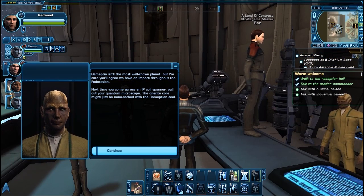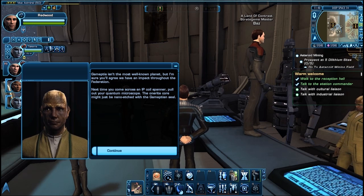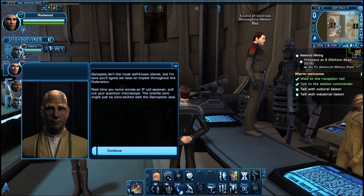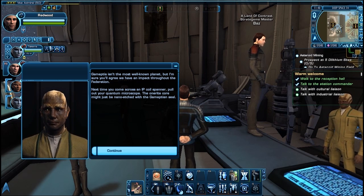Gemeptis isn't the most well-known planet, but I'm sure you'll agree it will have an impact throughout the Federation. Next time you come across an IP core spanner, pull out your quantum microscope. The onerite core might just be nano-etched with a Gemeptian seal.